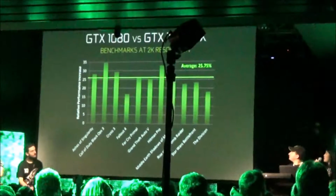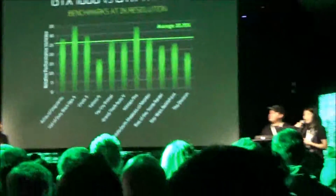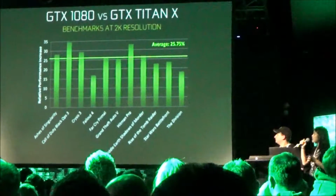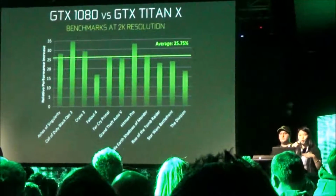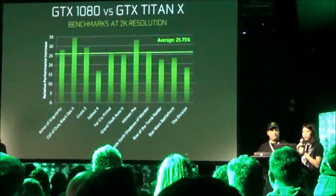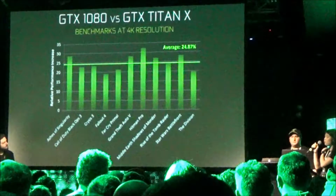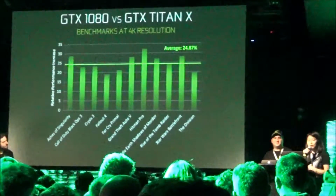Alright, so we talked about benchmarking reports, right? This is an actual benchmarking report, and it lists over 10 well-known AAA titles that you're probably familiar with. You can see that at a 2K resolution setting, between a GTX 1080 and a GTX Timex, the relative performance increases on average 25.75%. If we tweak up the settings even more and go to 4K, you can see on average it rises about 24.87% of relative performance increase. That's massive, guys.